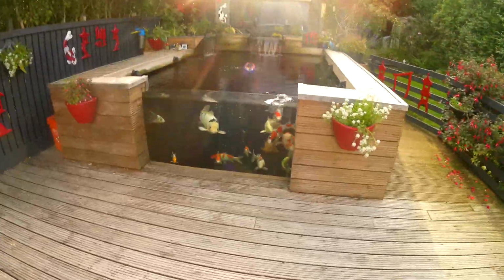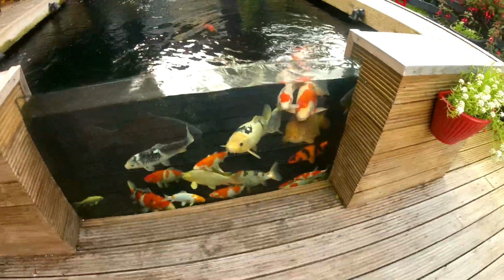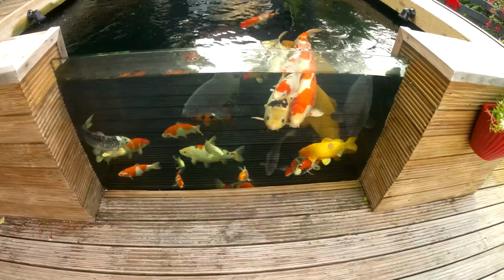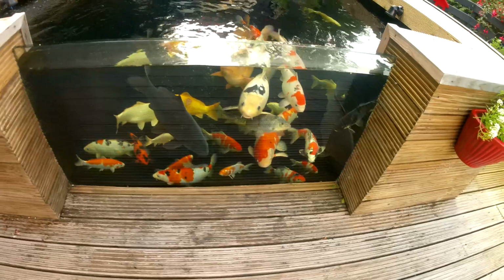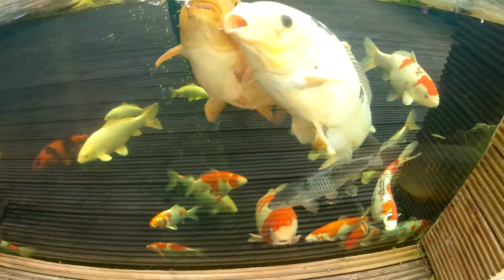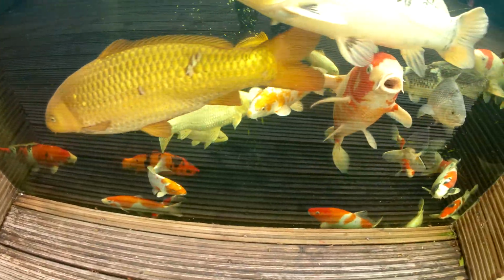Just to catch up on how the fish are doing. The antibacterial has been in for 5 days now. No one's got any worse. Everyone seems okay. Flashing has stopped now.